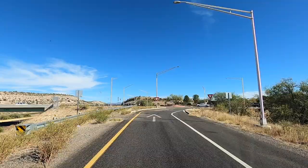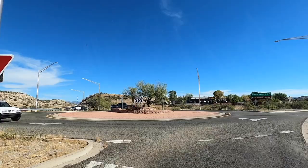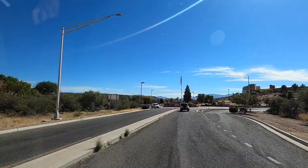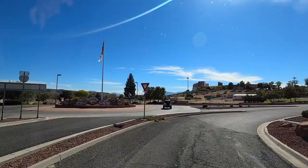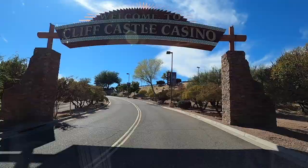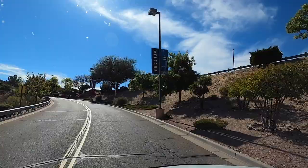Roundabout. I've never been here. Never seen this castle. Okay, let's see where we go here. To the right, I think. Oh, nope. Wrong turn. Well, you want to see Cliff Castle Casino? Here you go. Should have kept going around that roundabout. Well, let's go up here and get turned around.